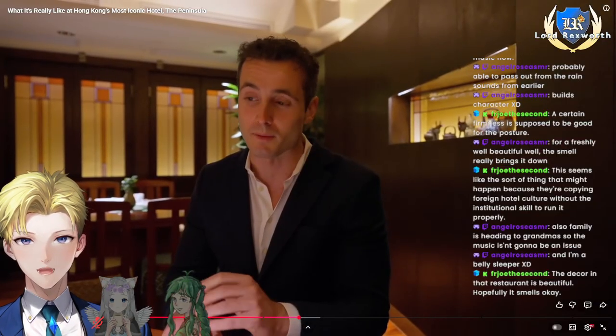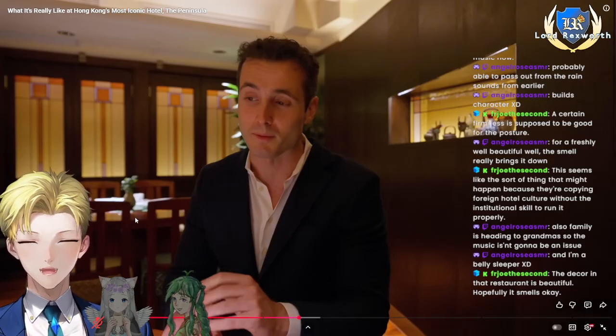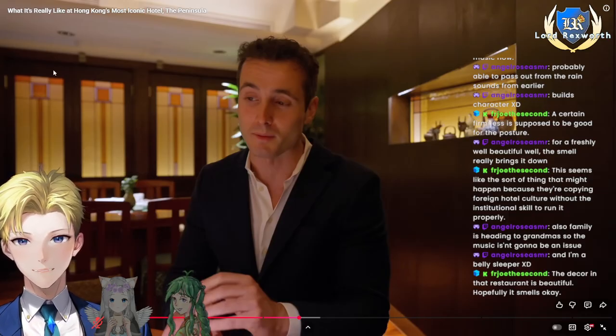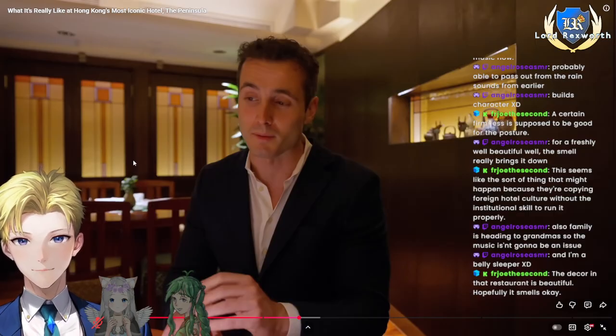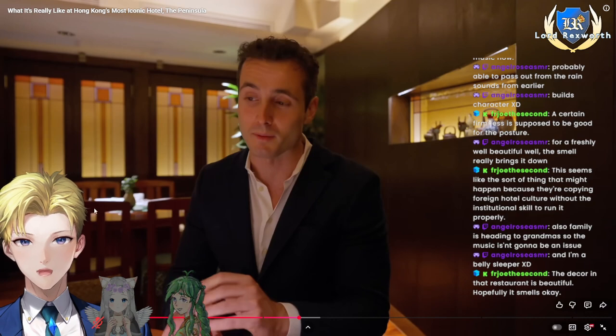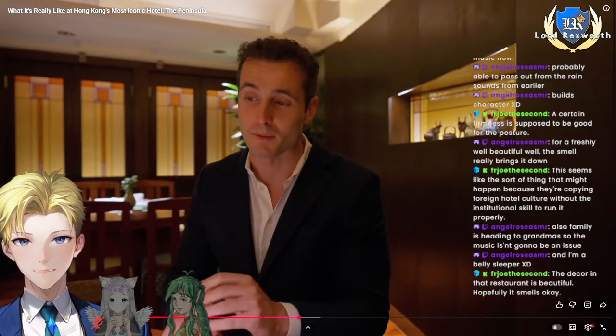The decor in that restaurant is beautiful. Hopefully it smells like a delicious, succulent Chinese meal, and lots of aromatic teas. But I also will take note of this lovely stained glass treatment on the doors in the background. Sort of gives it a bit of an Art Deco vibe. Reminds me of something like what you would see at the old Imperial Hotel in Tokyo. A lot of the Frank Lloyd Wright touches. I've been very impressed with the tea selection.